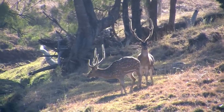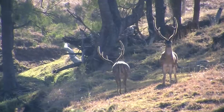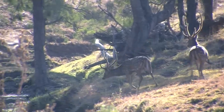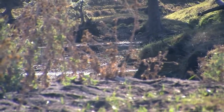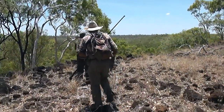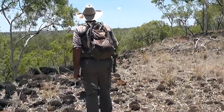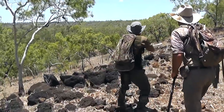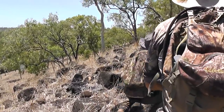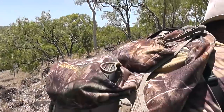We carefully worked our way through all the different bachelor herds around the creek line and made our way up to one of the biggest plateaus in the area. Just as we reached the top, a group of older age stags erupted out of a patch of brush in the centre of this plateau and dropped quickly over the edge out of sight. I instantly realised this was one of the herds of older age stags that I'd been looking for.